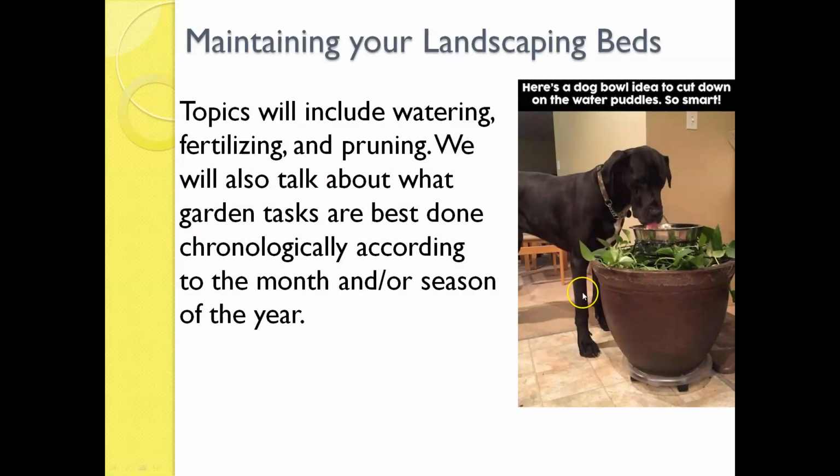I had just another funny meme to add some humor to the presentation. Watering is a big part of maintaining your plants. I thought this was pretty funny: oftentimes when we have dogs, the water gets spilled all over the place. Well, someone was creative enough to put their dog's bowl right on top of a house plant. So if the dog drips any water, at least the plant is able to enjoy it. In addition to watering, we're going to be talking about fertilizing and pruning.